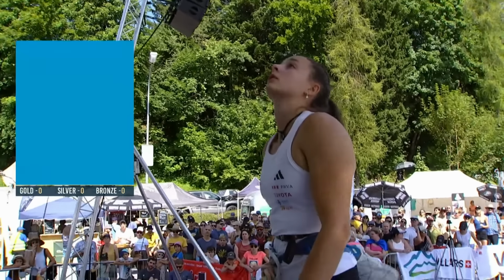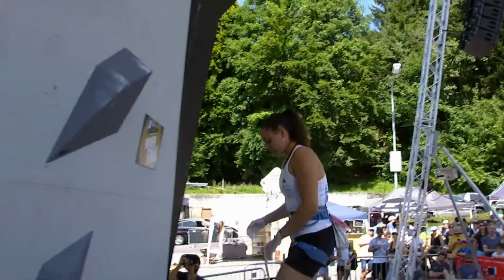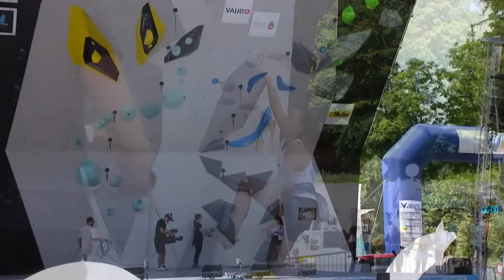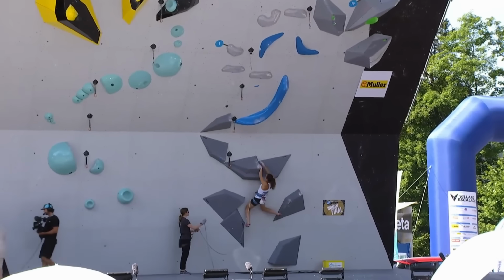So here we go. Sara Chopper will reread this sequence. She's a powerful climber. She'll enjoy that drop down move. But at this stage, it's all about energy management. What has she got in the tank?